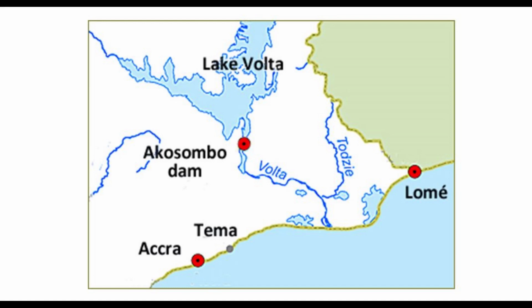Since the installation of the dam, these diseases have increased remarkably. In particular, resettlement villages have shown an increase in disease prevalence since the establishment of Lake Volta, and a village's likelihood of infection corresponds to its proximity to the lake. Children and fishermen have been especially hard hit by this rise of disease prevalence.